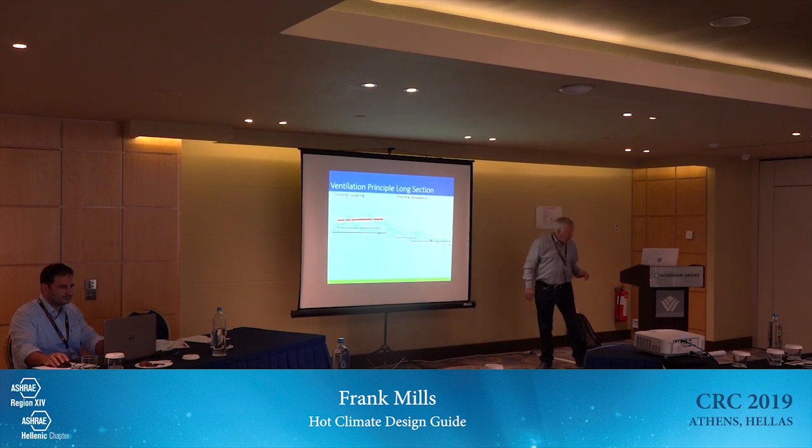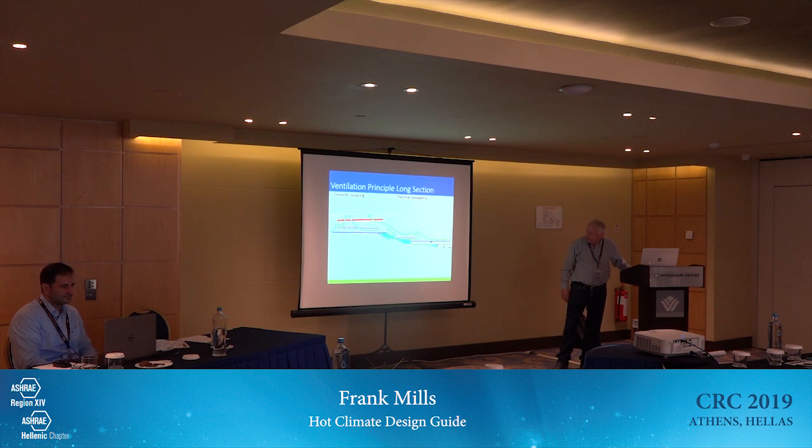Similar in a way to Coventry, but these are more linear. There's a picture of it. So you can see how those spaces were used to bring air through into the depth of the building.